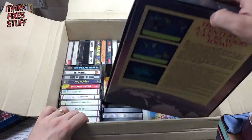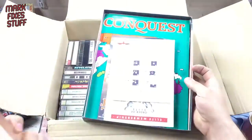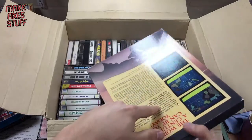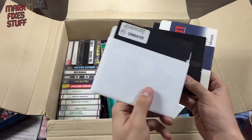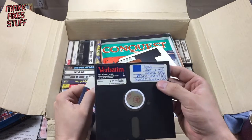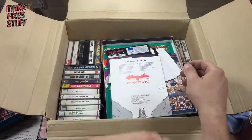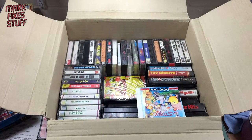Okay, we're getting there. Let's get the big ones out. Good Lord, Colonial Conquest. It's the size of a dinner plate. And that was a disc, but there's no disc in there as far as I can see. Oof. Oh, there are discs in there. Oh, Gauntlet as well. Colonial Conquest and Gauntlet. Oh, there are a couple of discs in there. That is a really nice find. Gauntlet on the C64 on a flippy floppy disky whisky. Pop that over there. Excellent.